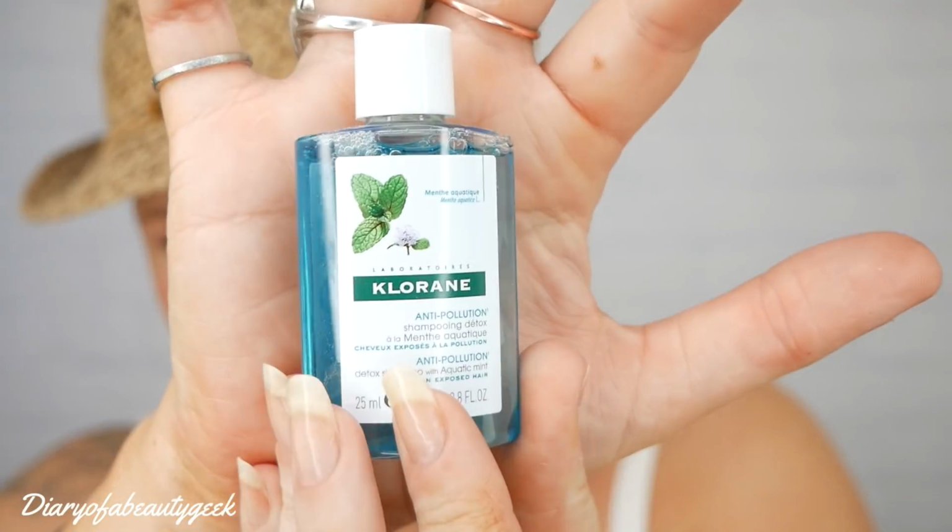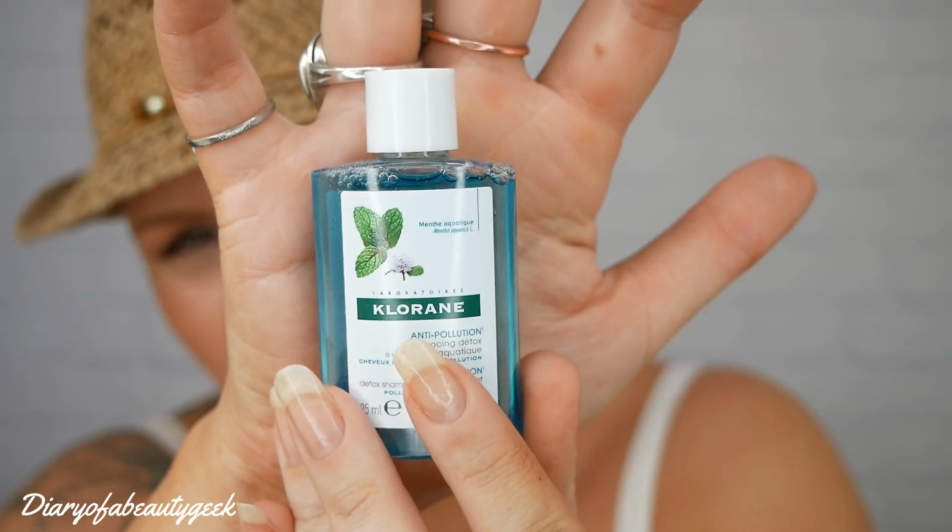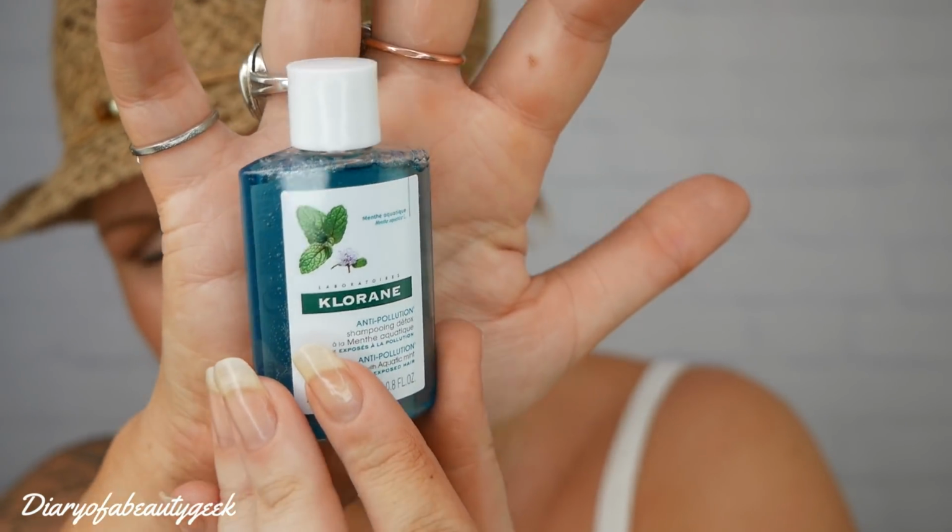The next product, we got a teeny tiny sample of an anti-pollution, sorry, I was reading the rest of it then. It says anti-pollution shampooing detox. This is a detox shampoo with aquatic mint, for pollution exposed hair, and 25 mils. And this is by Laboratoires Klorane, I'm not sure. So enough really for maybe 1, maybe 2 shampoos, depending on your hair length and thickness.